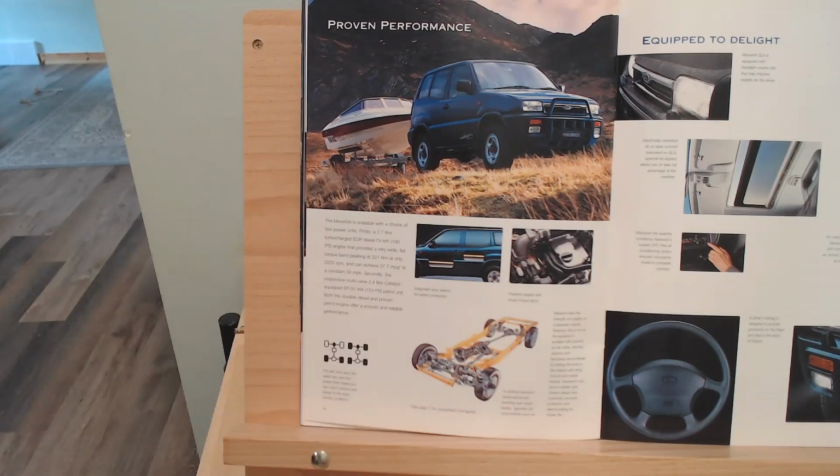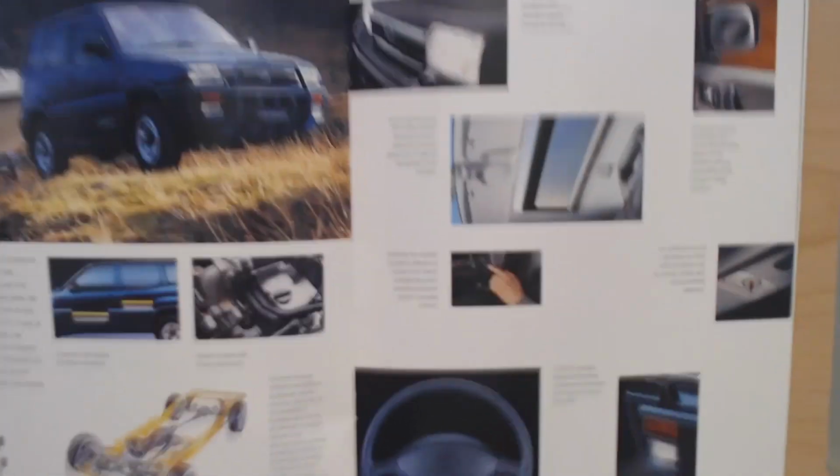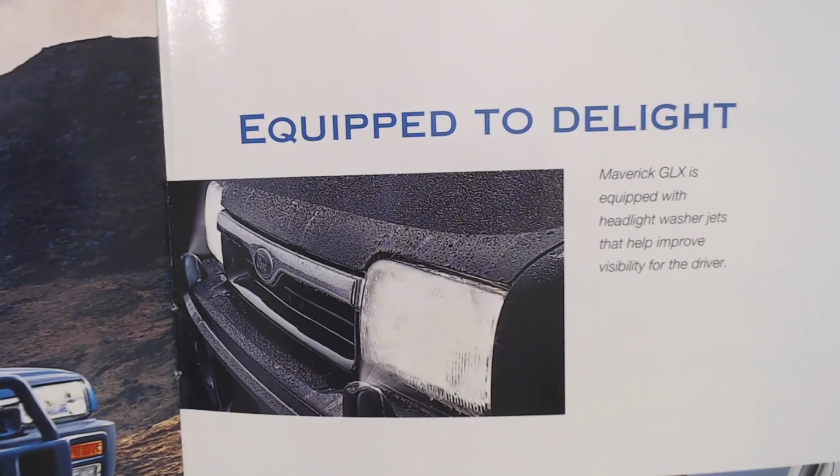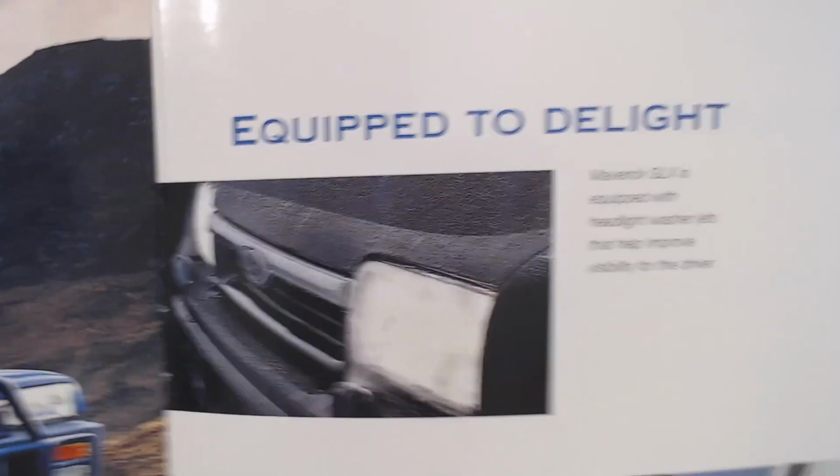On this page it's called proven performance, talking a bit about towing. It's also showing this four-wheel drive system, telling us it's a selectable system, so most of the time you are in two-wheel drive, but then you can select the four-wheel drive system. On the opposite page he's talking a little bit about the equipment. So there's the GLX's headlamp washers in action.